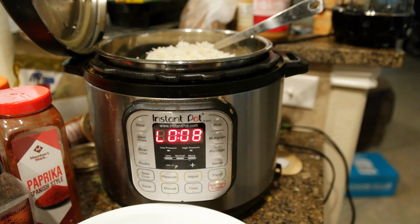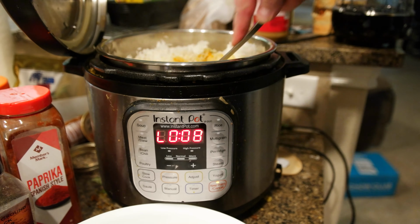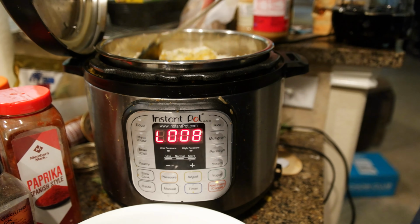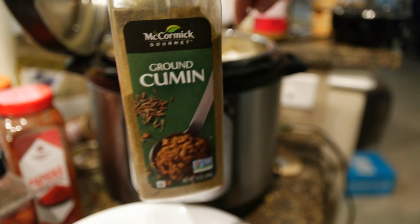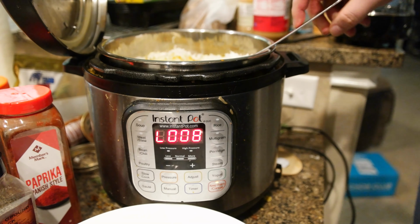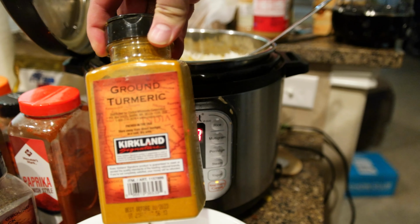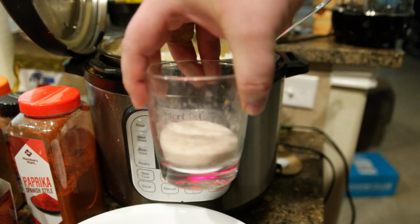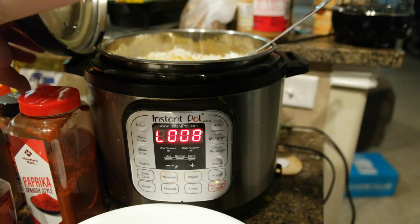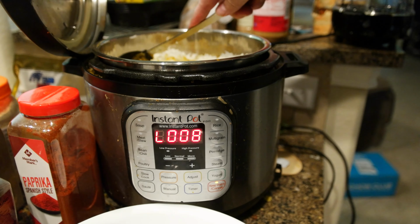Alrighty. Now we just gotta mix her up. And an ingredient that I put in it this time that I didn't last time is ground cumin or cumin, however you want to say it. A paprika, some ground turmeric, some black pepper. I got some pink Himalayan sea salt, and I also put in some crushed red pepper. So that's all the seasoning I put in it.